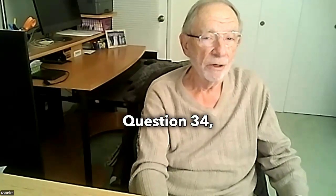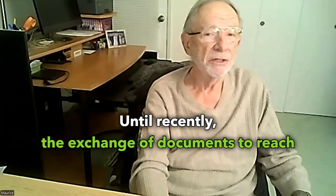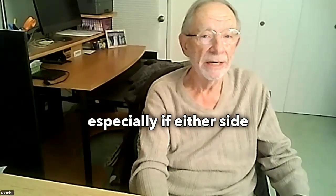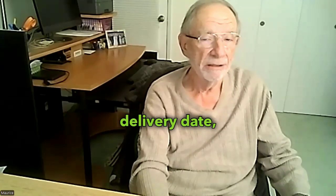Question 34. How can the process of exchanging the transaction documents be simplified and expedited? Until recently, the exchange of documents to reach a deal could take days in back and forth messages, especially if either side wanted changes in one or more of the fields of the document, such as changes in the quantity, price, delivery date, Incoterm, payment terms, or other.